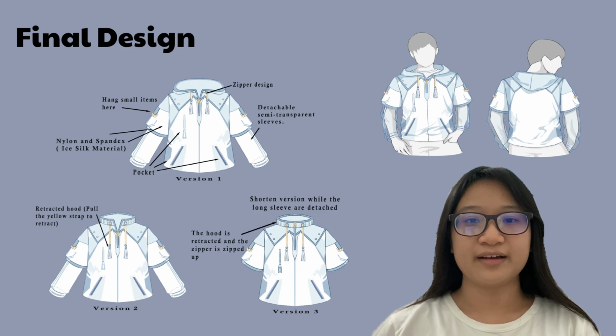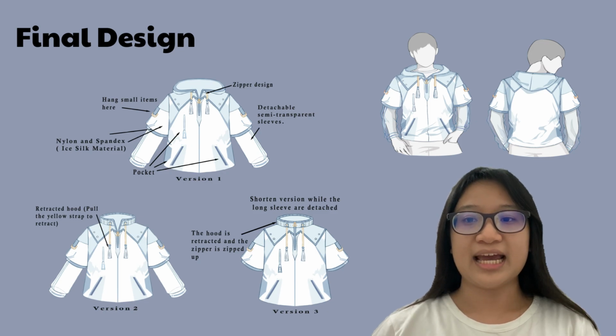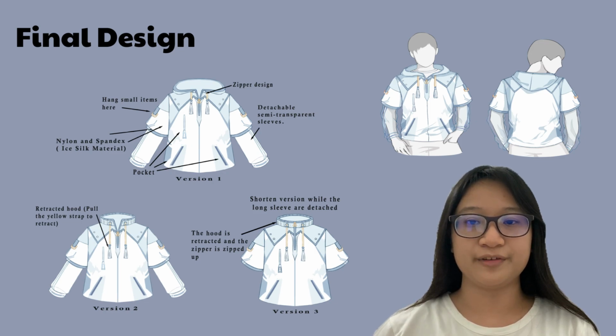Next, we have also added 2 large pockets in the design, making it convenient for users to carry various items. Additionally, the sun protective clothing is designed to be lightweight, ensuring that the wearer does not feel burdened even after wearing it for a long time. The clothing can be conveniently packed into luggage, taking up minimal space, making it perfect for travel and outdoor activities.